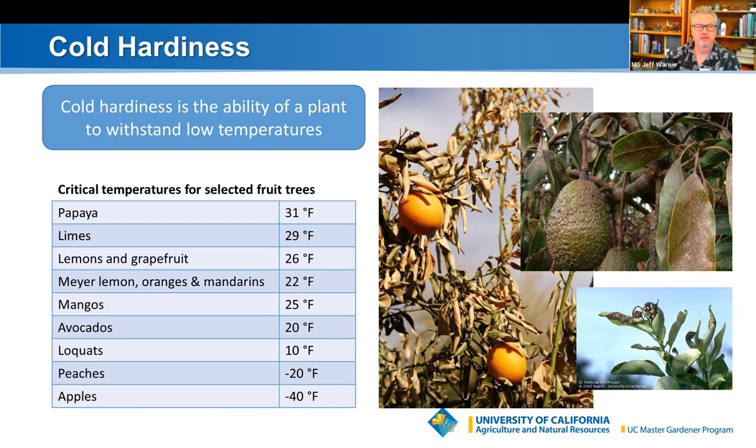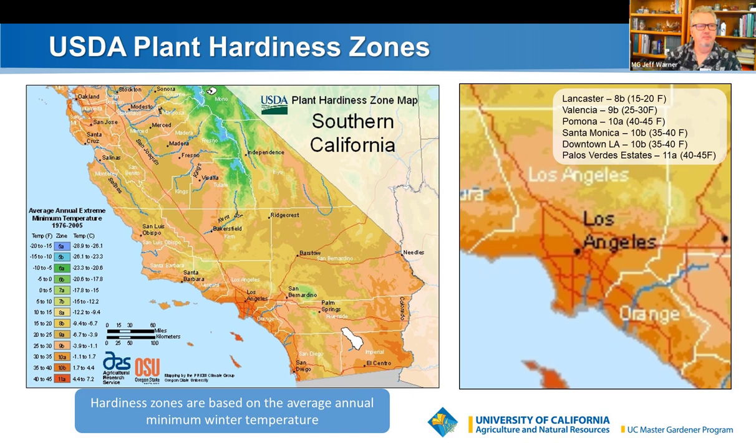So this is a map you can see of what the U.S. defines as the hardiness zones, and it just means that they divide the whole country up into zones based on 10 degree increments. So each zone is 10 degrees colder than the other zone, and A and B are half increments. And you can see here, if you go up into the mountains or high desert like Lancaster, it can get down to 15 to 20 degrees, which is good for certain types of fruit, but bad for citrus and tropicals.